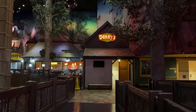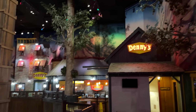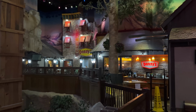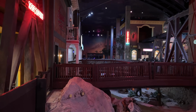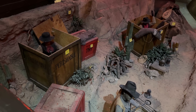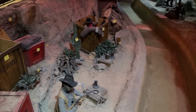A few years ago, Buffalo Bills underwent a renovation where their rooms got furniture from Fontainebleau, and they renovated their coffee shop into this Denny's. I love that you have to cross the bridge over the log flume to get to all the restaurants. This log flume used to feature shooting elements, and some of the theming still remains. We'll talk a little bit about the rides now, and then I'll show you what they look like on the outside later.